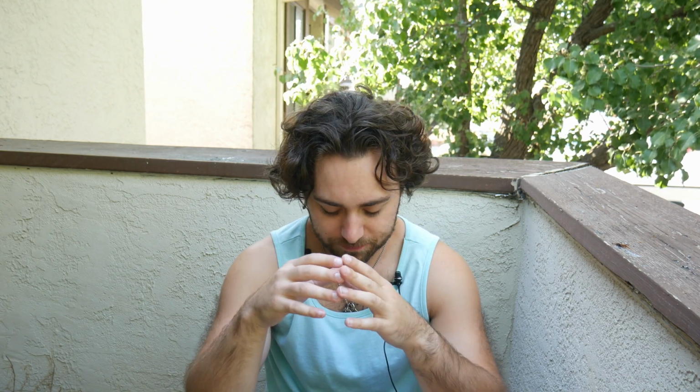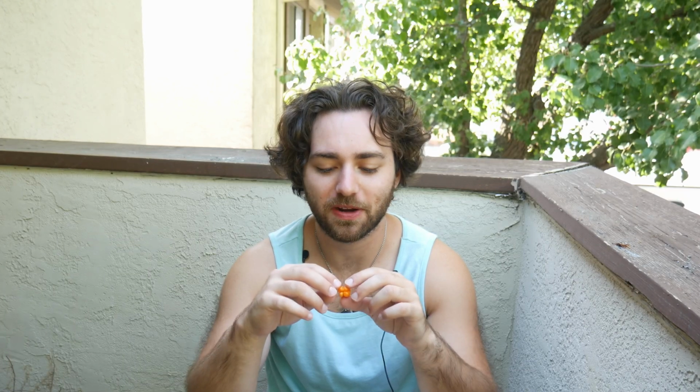Anyways, back to this. Like I said, it's a small pod. It's this very light orange, but it's got this funny little star shape, very akin to the Scotch bonnet. I'll show you a picture, I'll put it on screen. When I cut it up, this is the picture of the one seed that I was talking about.